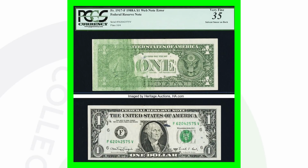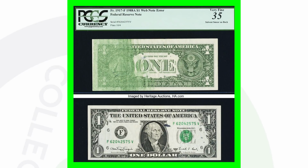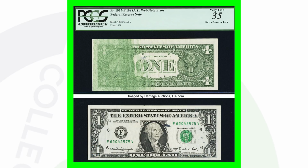Moving right along to a 1988 $1 bill, Federal Reserve notes. Alright, so this one here has a web error, solvent smear on the back of the bill. We can see that there in the image displayed. It seems to have nothing wrong, at least with the front of the bill. Now this $1 bill here sold for over $120. This is a super simple error to look for. All you gotta do is pull out your money in your wallet and literally just look for these types of errors.